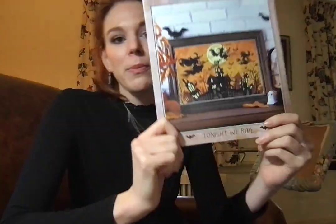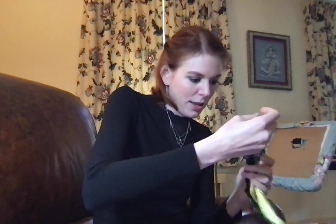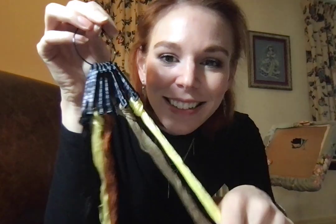So I'll show you this year's pieces of it later. But this was the main piece in their last year's box. They've released it this year to the public. It's called Tonight We Ride. And in the box, they gave us the floss, the called-for fabric, which is Pumpkin Patch by BeStitchMe. And then check out these cute little needle minders. These are not needle minders, floss drops.